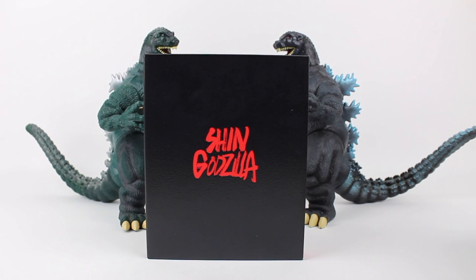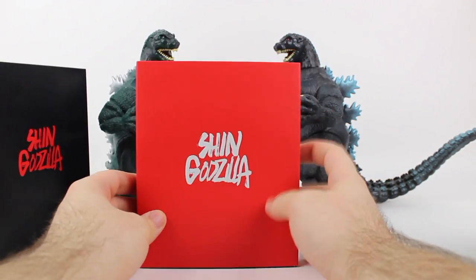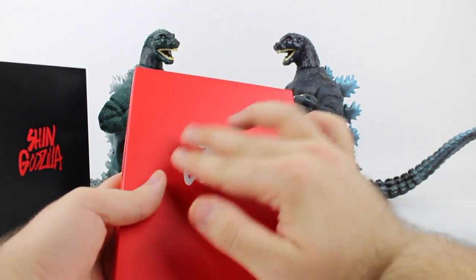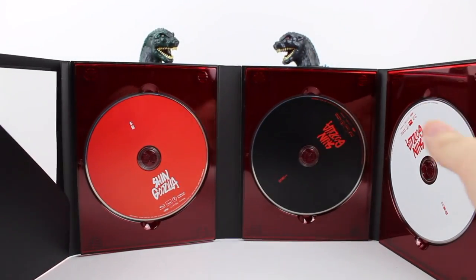Since we were talking about Shin Godzilla, I guess I might as well show off the Japanese special edition, I think this was, of the Shin Godzilla movie. At the time, this is all we had. Shin Godzilla, no subtitles. Really like this. It's embossed, it's like a raised wording right there. Oh, just such a very beautiful collection.